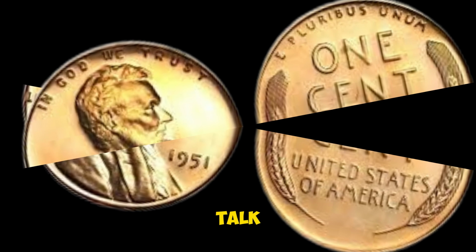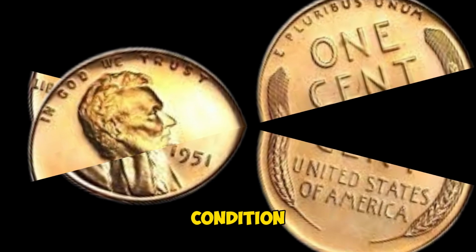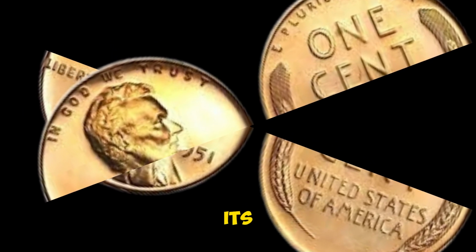Now, let's talk about coin grading. The condition of a coin is crucial when it comes to its value.